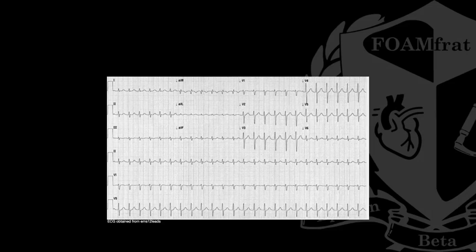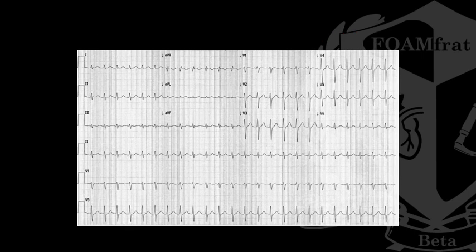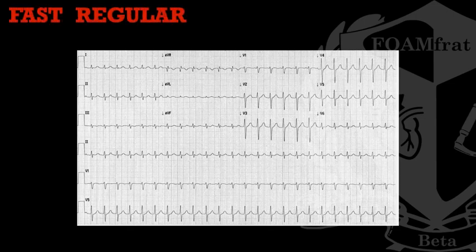So definitely a tougher 12-lead case, and I hope we came out with the diagnosis of atrial flutter with 2-to-1 conduction. And so in the next few minutes, I'll break down the case, break down atrial flutter, and hopefully the next time you're presented with a 12-lead that looks similar to this, a flutter with 2-to-1 can pop up on your radar.